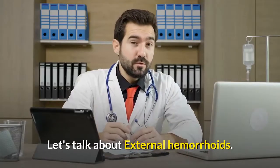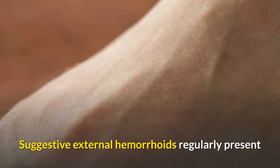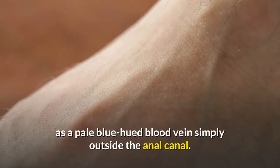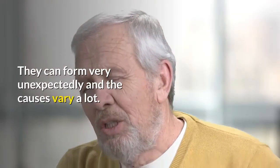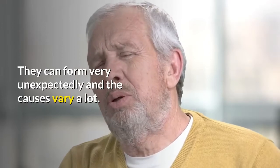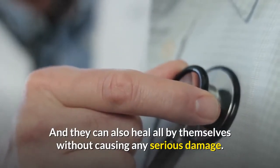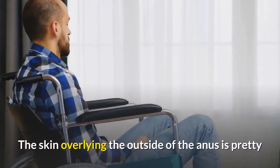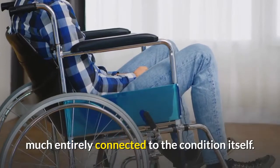Let's talk about external hemorrhoids. Symptomatic external hemorrhoids regularly present as a pale blue-hued blood vein just outside the anal canal. They can form very unexpectedly and the causes vary a lot. They can also heal all by themselves without causing any serious damage. The skin overlying the outside of the anus is closely connected to the condition itself.